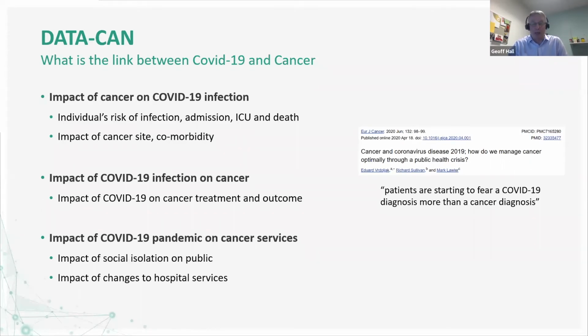And Mark Lawler began to work with colleagues across Europe, and in April published this paper in the European Journal of Cancer, which includes a sentence which I recognize from my own practice, that patients were beginning to fear a COVID-19 diagnosis more than their established cancer diagnosis that they were already under treatment for.